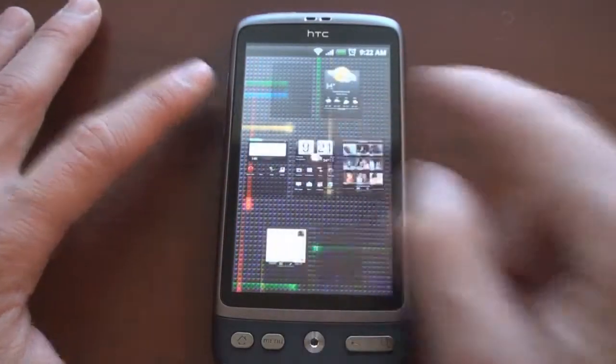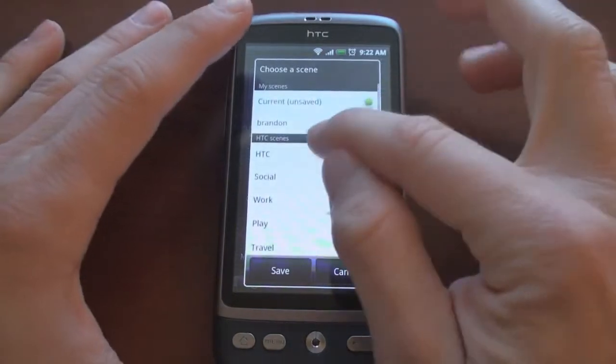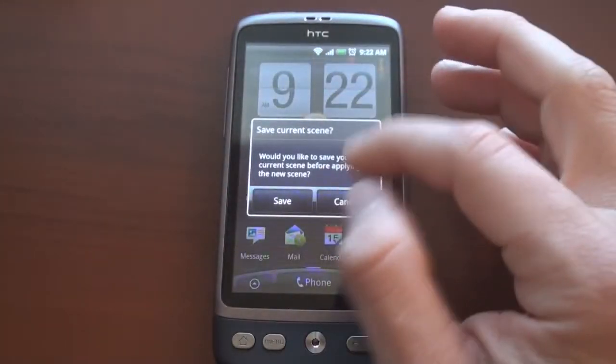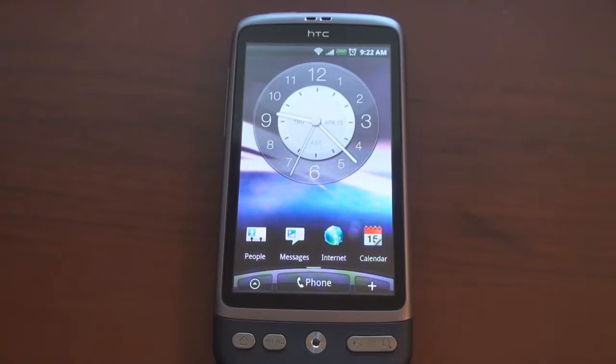Now, I'm going to change my scene. And scenes are from HTC that allow you to have different widget configurations. So let's say you want one scene for the weekend, one scene for the workday, one scene when you're traveling. So let's go into scenes, and I'm going to go to social. And I don't want to save my scene. And so we get a totally different widget configuration.